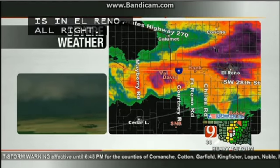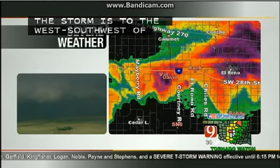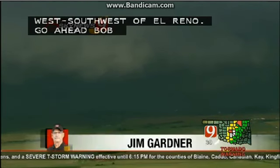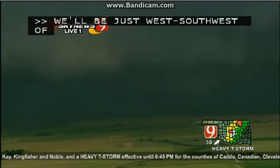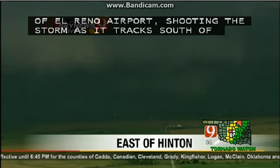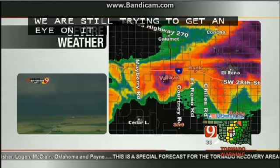And I see Sky News 9. Go ahead, Bob Mills, Sky News 9. Yeah, Gary, we're coming up. We're going to be just west-southwest of El Reno Airport, shooting this storm as it tracks just south of I-40 here. But again, we're still trying to get an eye on it, Gary. I don't know if DJ can maybe iris the camera up a little bit. We're getting a lot of lightning. Maybe there's something right in there, Gary, and I can't tell whether it's on the ground or not.